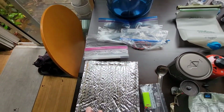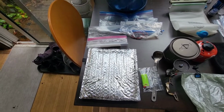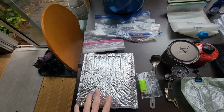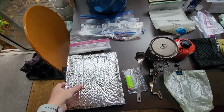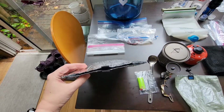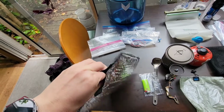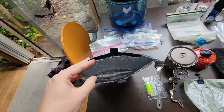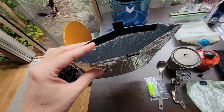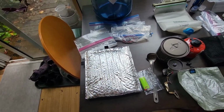So my cook system is pretty simple. I'm what I call a lazy backpacker. I don't really like to cook a whole lot while I'm on trail. In fact, I don't even really cook that much while I'm off trail. So I'm going to be using the freezer bag cooking method. I purchased this quart size pouch cozy from an Etsy shop, and I really like it. It's got a Velcro locking mechanism, and essentially what I do is I put my freezer quart bag inside with my food in it. I pour in my boiling water, I mix it up, I close this, and I let it cook for the amount of time it needs to cook, and then I can just eat it right out of there.